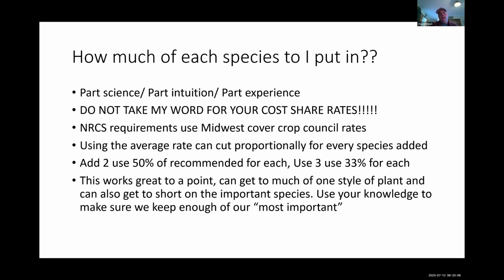All of a sudden, using this method, I have cut my cereal rye down to 30 pounds, we'll call it. While it's still doing some good, those brassicas are going to winter kill. And come spring, we're going to have about 30 pounds of rye out there. And he's going to be really upset because the weeds are going to come through. He might see some washing. He's not going to get the effectiveness of having that 60 pound rate.